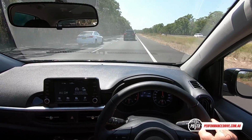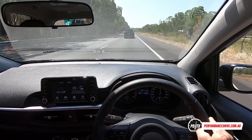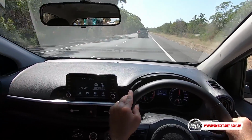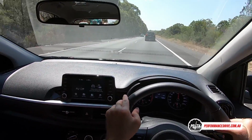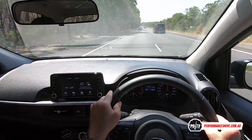You do get that 3-cylinder thrum when you're building up through the revs, but when you're cruising along like this, you wouldn't even know that it's a 3-cylinder. It just hums along just like a normal 4-cylinder engine. In fact, I can't even hear it. I can hear more wind noise than I can engine noise.